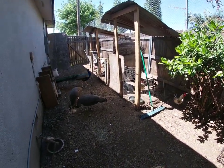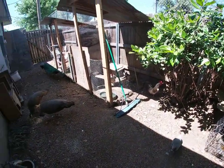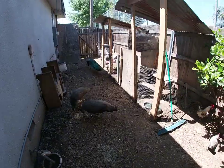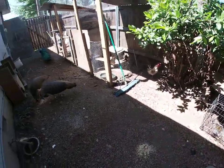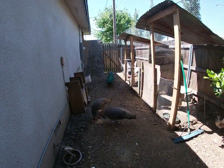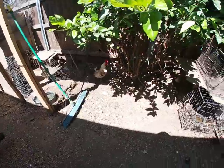Today it's gonna be a little different. I'm gonna show you guys all the animals and then I'm just gonna set the camera down and hopefully get some nice footage. Maybe the peacock extending his feathers, maybe him making his sounds.